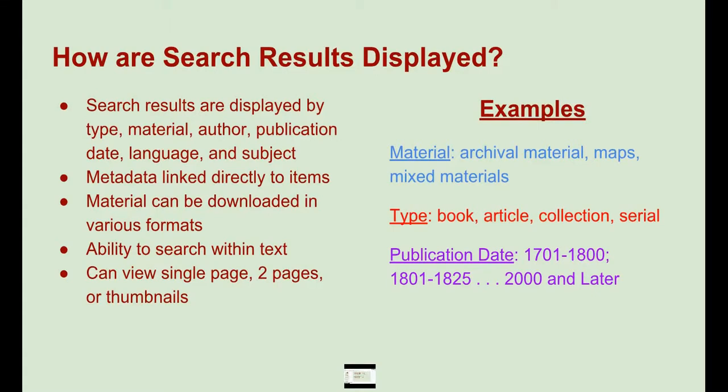Search results are displayed by type, material, author, publication date, language, and subject. Metadata is linked directly to the item. Material can be downloaded in a variety of formats, including PDF or JPEG 2000, and users can search the text within items. You can also view a single page, 2 pages, or thumbnails. You can adjust the number of columns to view.